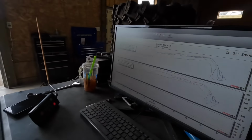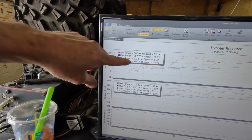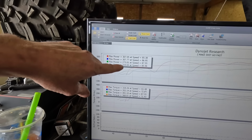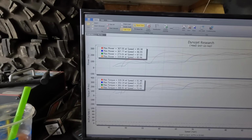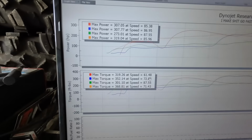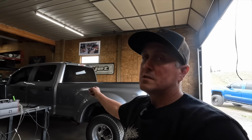Woohoo! Let me look at those numbers again. We went from 307 on the max power in horsepower, 307 to 319. And on torque, we went 319 to 368. That is pretty substantial for just welding together some junk that I had laying around in the shop. Super turbo muffler, just a basic old cherry bomb type resonator and a Y pipe going into that resonator.